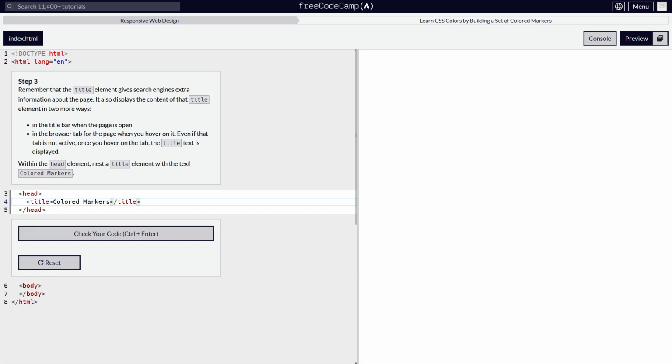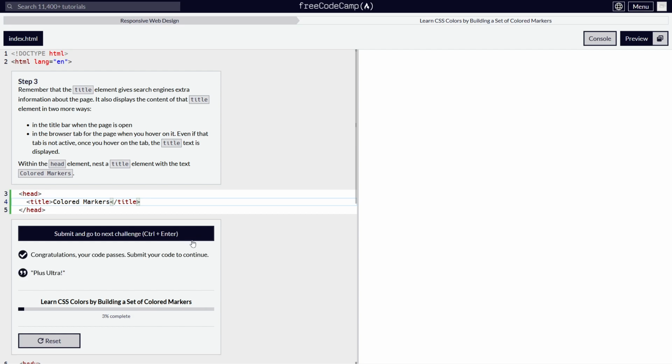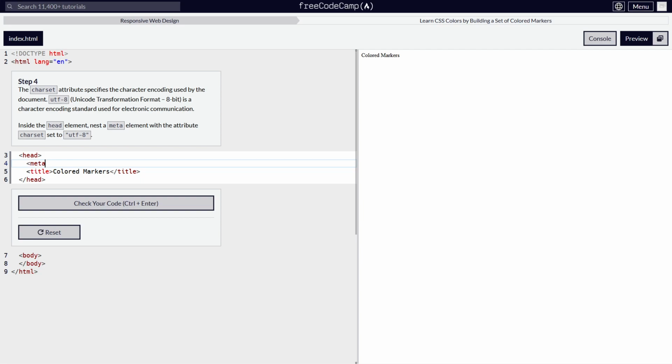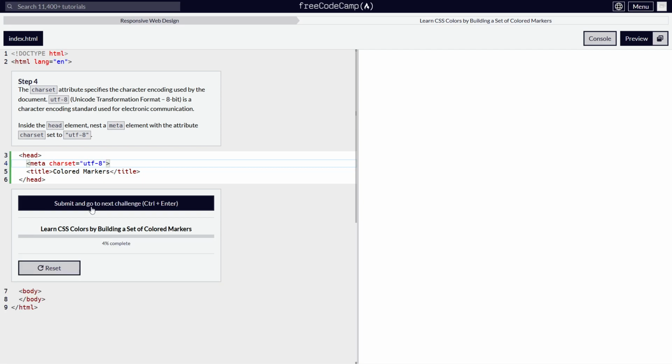You can't see it, but now I'm pretty sure the page has the title colored markers. So we're good. Charset. Okay. Inside the head, nest a meta element. Meta charset UTF-8. Just like that. And I'm pretty sure it's a void element.